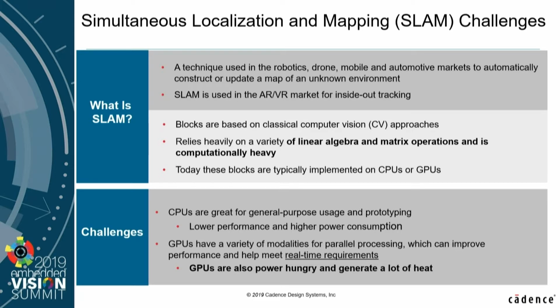So as I said, SLAM stands for simultaneous localization and mapping. And it's a technique used in robotics, drone, mobile, and automotive markets to automatically construct or update a map of an unknown environment. SLAM is also used in the AR/VR market for inside-out tracking. Now, if you take a look at the processing that's required in SLAM, this is a classic computer vision application, and it is a heavy linear algebra matrix operation.